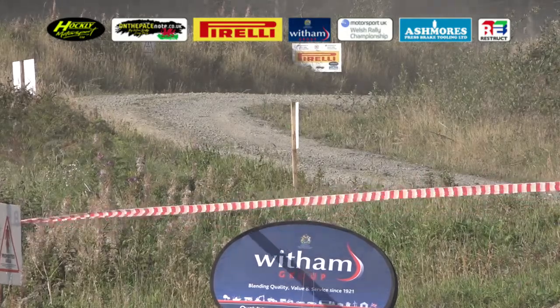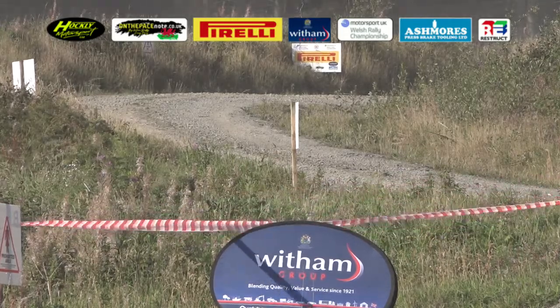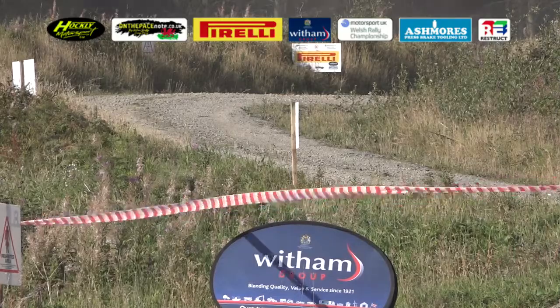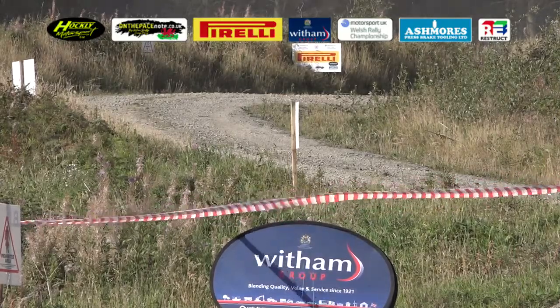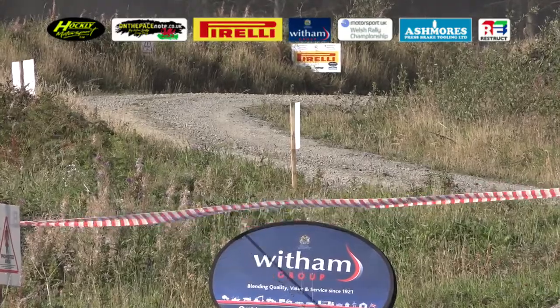Trying to juggle various bits and bobs on my phone to try and bring you as much information as possible. Some information about some of the crews, to cross-reference the numbers. So next up we're looking for Clive Price, Robbie Sanford, car 204. You just hear them in the distance.